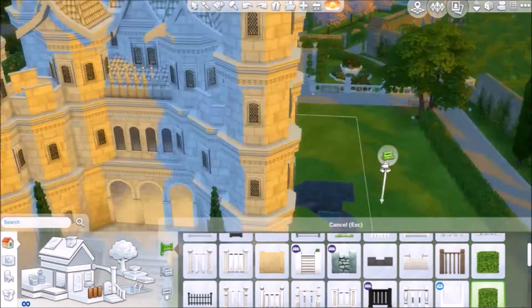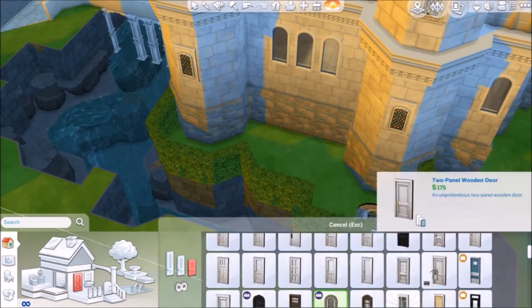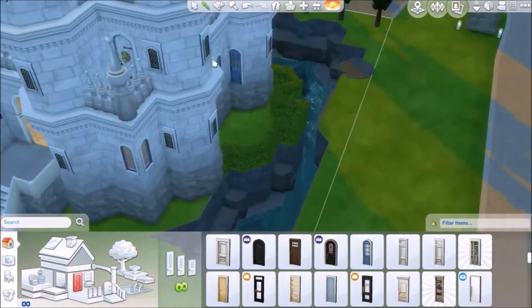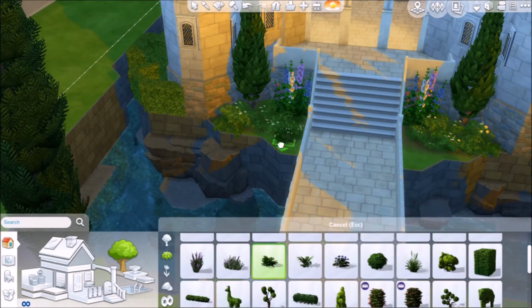I mean, it's kind of a weird concept since we don't have terrain tools to make it look like that, but I think it works out, especially when I have all the plants and it looks super overgrown. It looks a little bit better once I do that, I think.